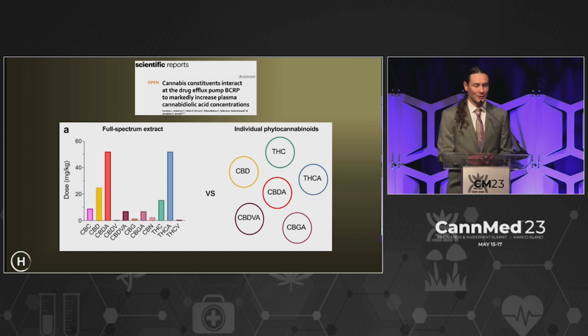Here's an example of pharmacokinetic interactions. This was a beautiful study from Jonathan Arnold's group in Australia. They tested a whole plant compound, which you see on the left. It's got just about everything in it, acidics and neutrals. And then they tested the exact same doses of those isolated substances for oral bioavailability in rodents.